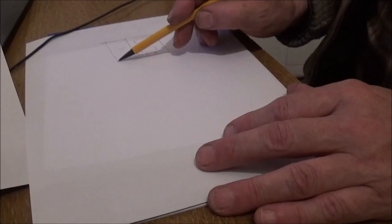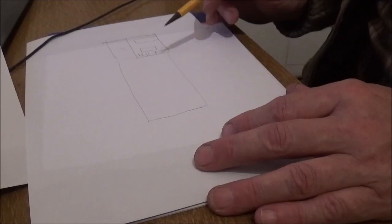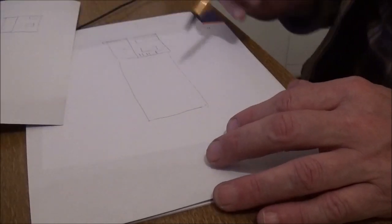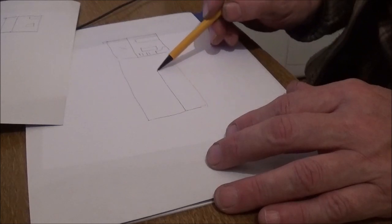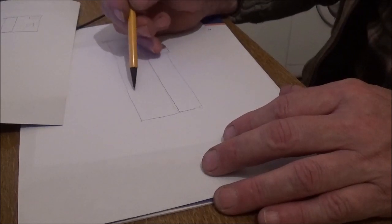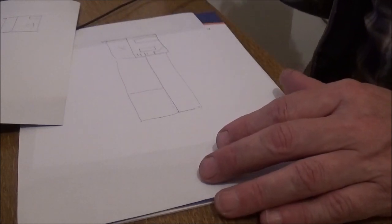Now, joining to the barn is this other part of the building, and that has got a floor that runs through, and it's divided into two rooms. One's quite long, one isn't so long.